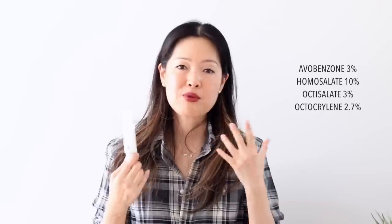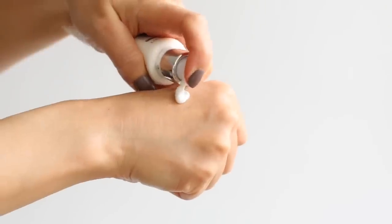This has an SPF of 30, which is great for every day in the fall and the winter, and it also has 3 different types of ceramides. It's got the hyaluronic acid. But what I consider this is sort of a more moisturizing, slightly heavier version of the Olay, because this is also a great primer. It slightly mattifies when you apply this.